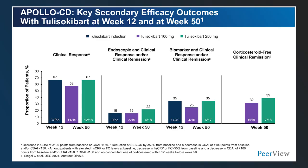Here are some of the secondary outcomes. You see clinical response, endoscopic and clinical response, or clinical remission. Biomarker and clinical response or clinical remission, and very importantly, corticosteroid-free clinical remission at the end of the year.